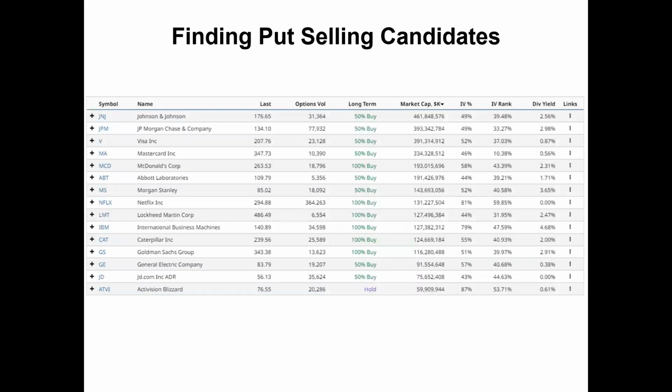As of January 3rd, that gave us the following results. So you can see here some pretty solid blue chip companies most of the way down here. Most of them with buy ratings. Now, they are high price stocks, a lot of these. So this may not be appropriate for everybody, depending on how much capital you have. For example, to sell a Johnson & Johnson put, you'd have to have the cash available to buy 100 shares, which would be roughly $17,600 available. But that's a nice little scanner. Hope you find that helpful. That's sort of how I find candidates for this type of strategy.